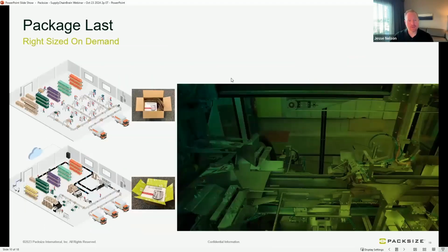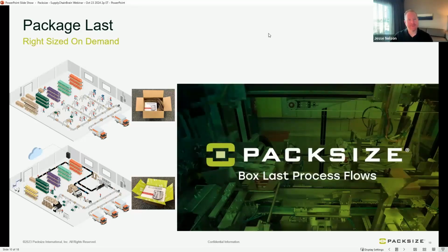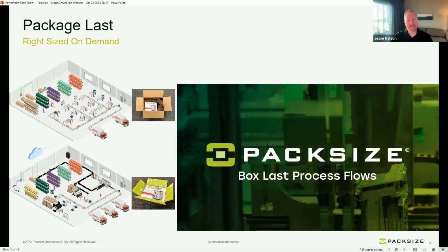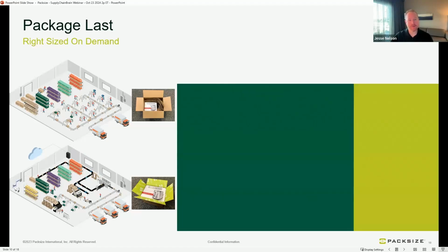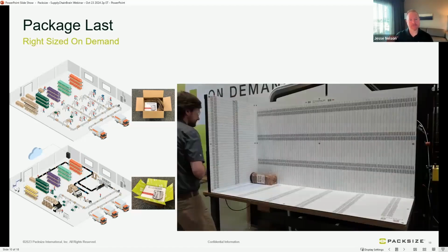As we go into right-sizing within the Package Last environment, there are some things that you have to have. For example, you need to know the dimensions of your products. You need to be able to cube out that order to produce a perfectly right-sized box. This is true for Package First, as Jeremy talked about, and this is true for Package Last as well. Over the years, Packsize has been working hard to bring solutions to the market that enable right-sizing in the Package Last process flow.